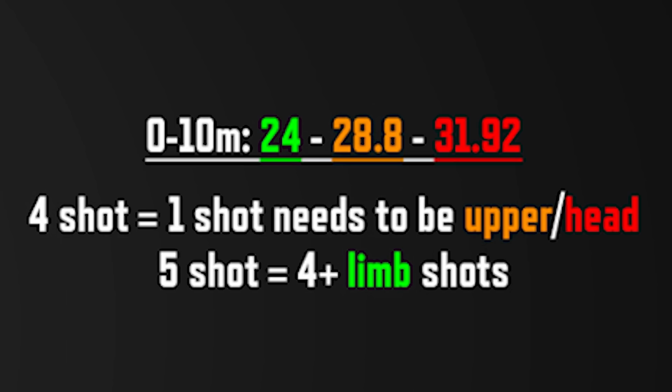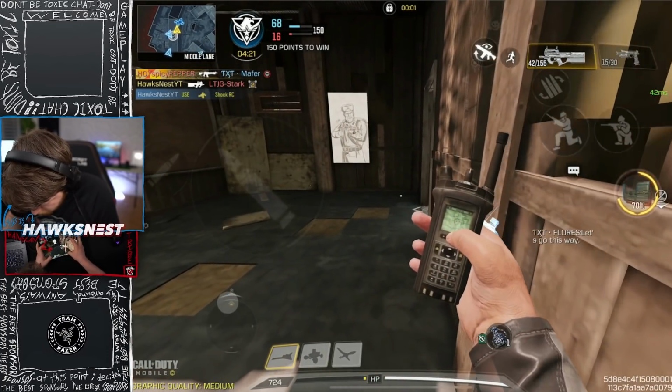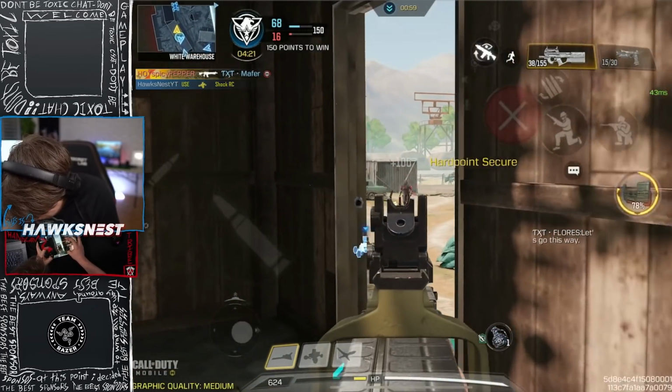To 5-shot kill, you need 4+ shots to be limb shots. If you hit the limbs 4 times, then you'll have to get 1 more shot to kill them, which will end up being a 5-shot kill. Which means that from 0 to 10 meters, it is pretty simple to get a 4-shot kill.